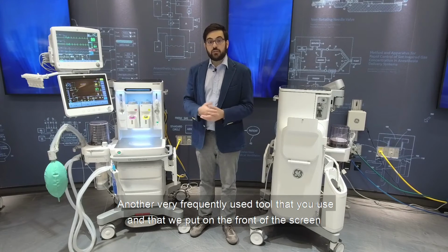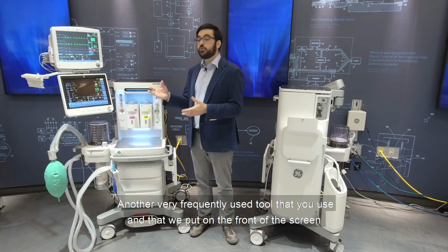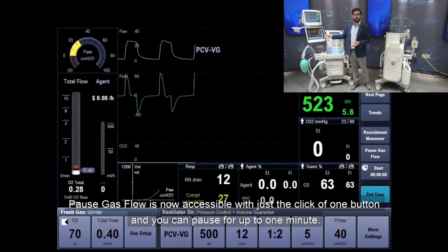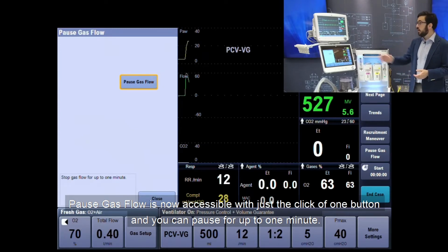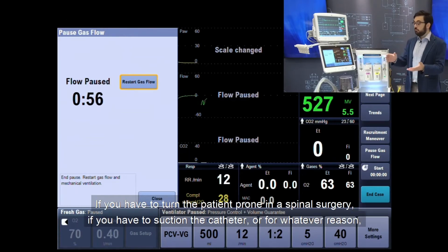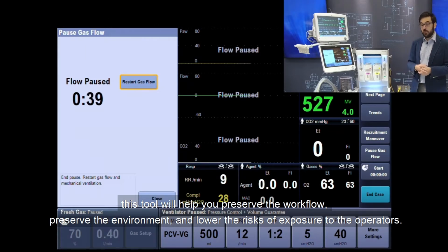Another very frequently used tool that we put on the front of the screen so that it's more intuitive is post-gas flow. Post-gas flow is now accessible with just the click of one button, and you can pause for up to 1 minute the fresh gas flow. If you have to turn the patient prone in a spinal surgery, if you have to suction the catheter, or for whatever reason, this tool will help you preserve the workflow, preserve the environment, and lower the risks of exposure to the operators.